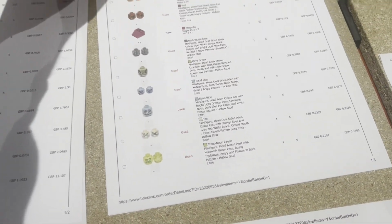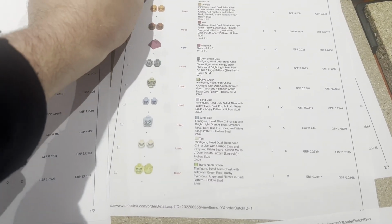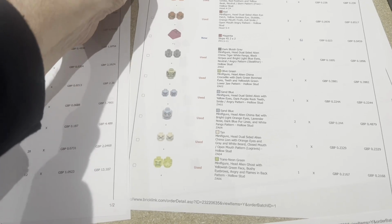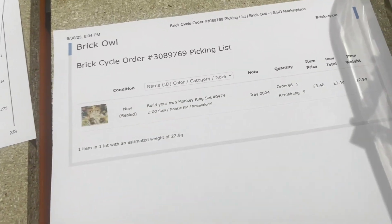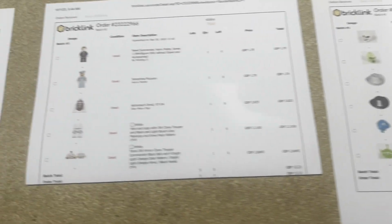That one is lots of minifigure parts. 3 pages worth. Can't do that. There we go. One on Brick Owl, that's going to America. No parts one. Minifigure parts.